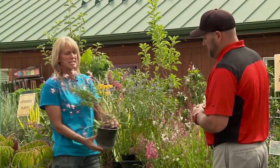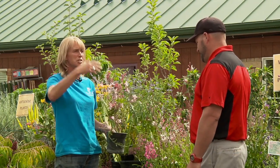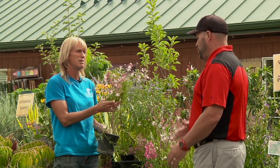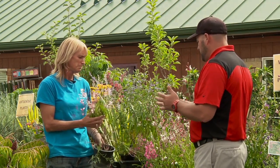Right. Another great example is this Gaura. This one's looking a little spindly because it needs to be in the ground, but it forms a really beautiful mound, and these flowers will just bloom all summer long, and they are just covered with butterflies, bees, and hummingbirds all summer. Do you have to do a lot of maintenance on these?